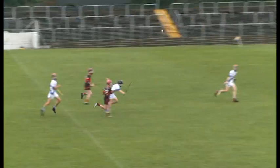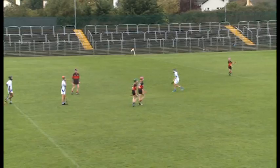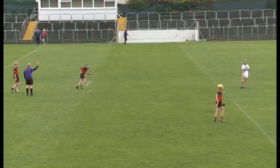He plays it over to Joey Dalton. The referee pulls it back for the advantage. He said there was no advantage there at all, so he's pulling it back. That'll suit Carlow Town because Joey was loose there, and Joey, if he didn't put it over the bar, he definitely would have got in around the goal there.